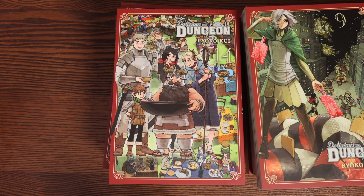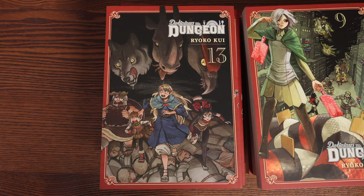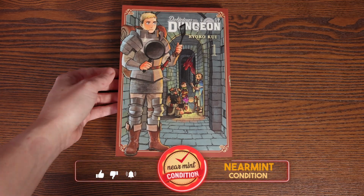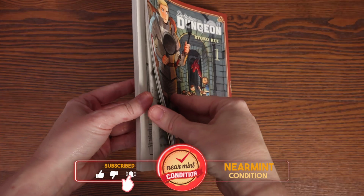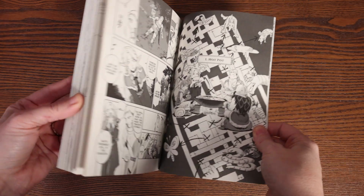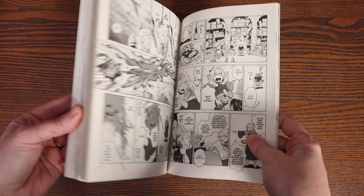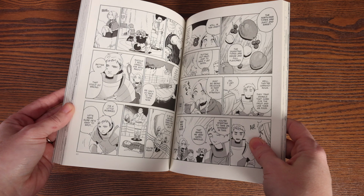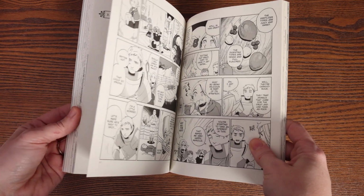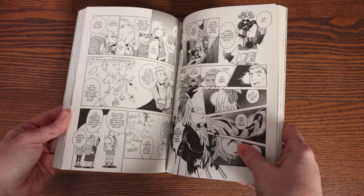Now, when I originally got into the series, I didn't think it was going to go as hard as it actually went. So let's actually take a look at the inner artwork. And like I said, if you haven't picked up Delicious in Dungeon, you are absolutely missing out. At first, when I was reading it, I thought it was just sort of a slice of life, like a dungeon expose of food. You know, like a foodie's dream of eating in a dungeon.